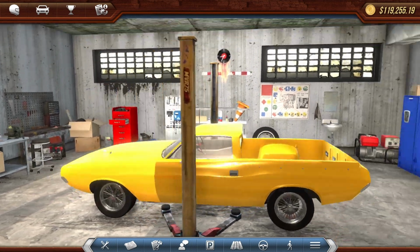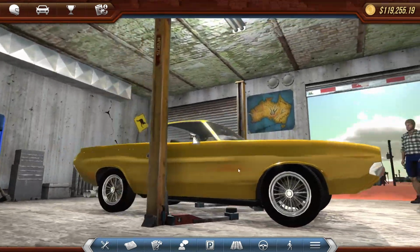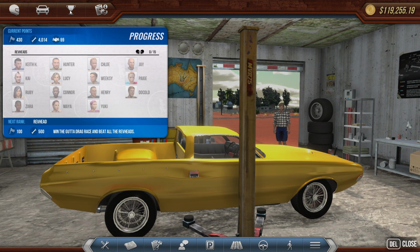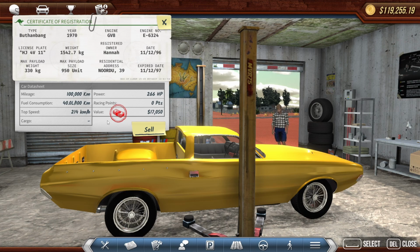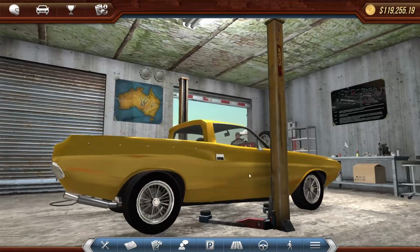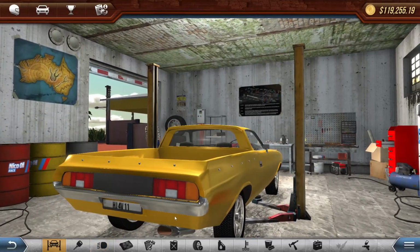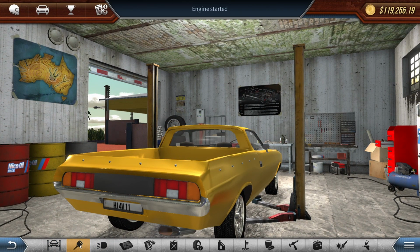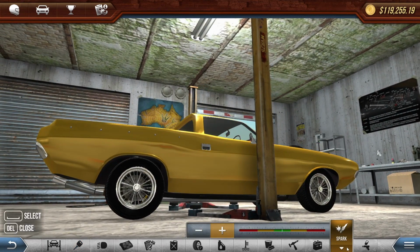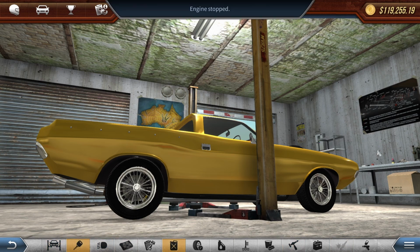So what's wrong with her? What is wrong with her? I can sell it? Holy cow. Sell it for 17 grand. Oh, wouldn't that about suck? Okay. Let's see. Does she start? Starts. Let's see how she's. She looks good. Apparently, she doesn't look that bad.